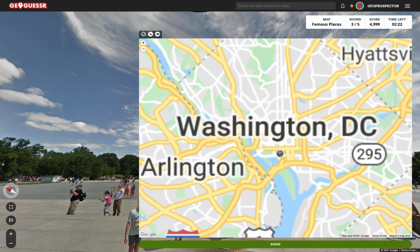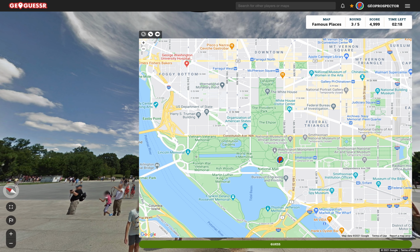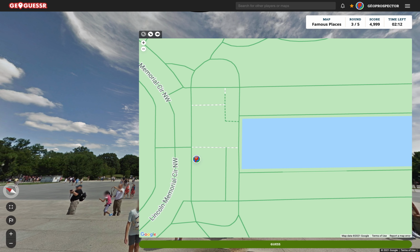And we're back in DC here. Very orderly laid out city. There's the Lincoln Memorial, and we're on the steps of it down here, slightly to the southern side. We're not totally at the water's edge, so a bit further back from there.